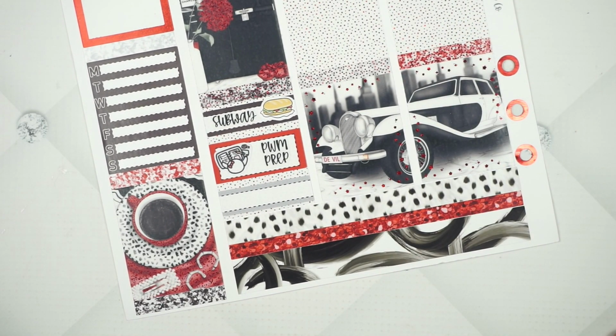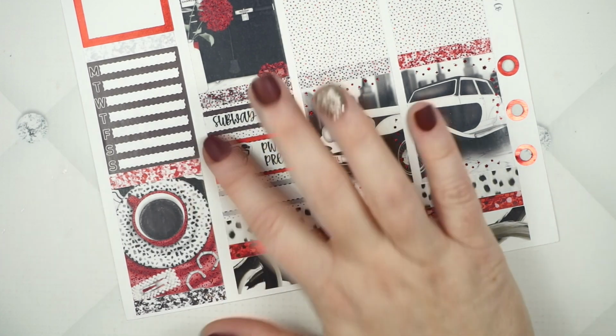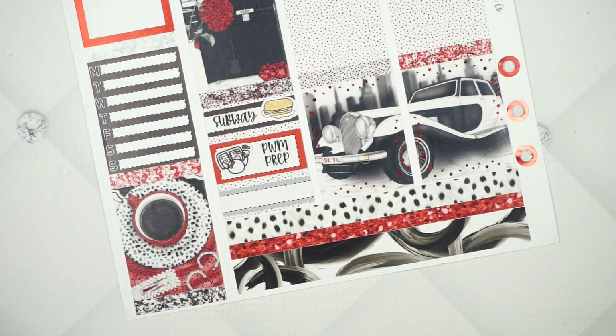Anyway, I did some plan with me prep this night. I just love this little sticker, the overhead view. I wish she would just do a whole sheet of those. That is from Once More With Love. What did I prep? I prepped the Tink spread from SPC.